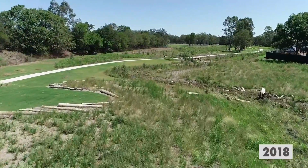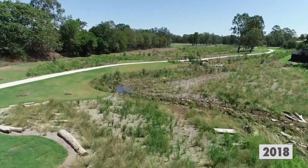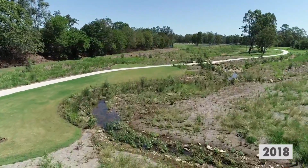The other ones were really thinking about what it would look like on day one, but also what it's going to look like in 10 years' time.